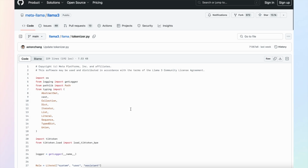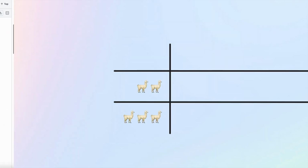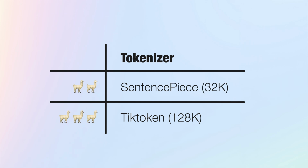When we look at the code of Llama 3, we can see that it uses tiktoken, an open source tokenizer developed by OpenAI with a vocabulary of 128,000 tokens. That's a much larger vocabulary than the one in Llama 2, which uses the SentencePiece tokenizer with 32,000 tokens. And Meta claims that this new tokenizer is 15% faster now. However, this new representation comes at a memory cost, and the new model needs larger input layers. That's why the smallest model has 8 billion parameters instead of 7 billion parameters now.